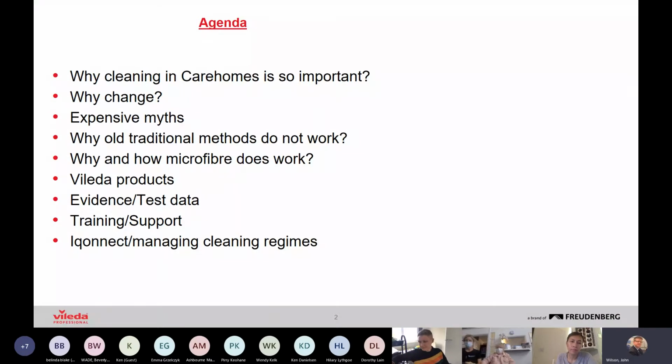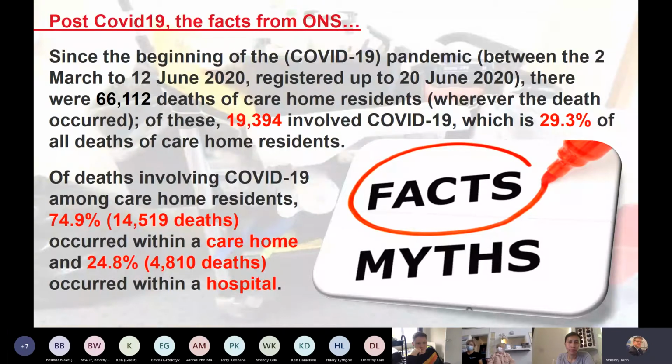We'll explain a few of our products, the Leader products, and show you some of the evidence and the test data to go along with it. I'll also talk about some of the training and the support that we can offer. And then I'll pass over to our expert on iConnect, which is our management system for cleaning regimes, Umar Aftab. I'll pass over to him for the last few slides. But that's our agenda.